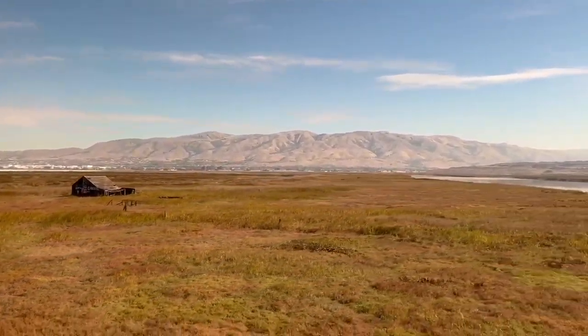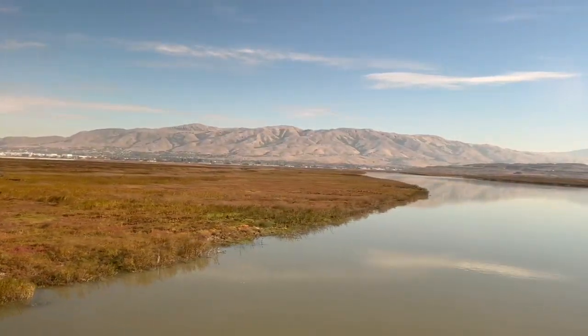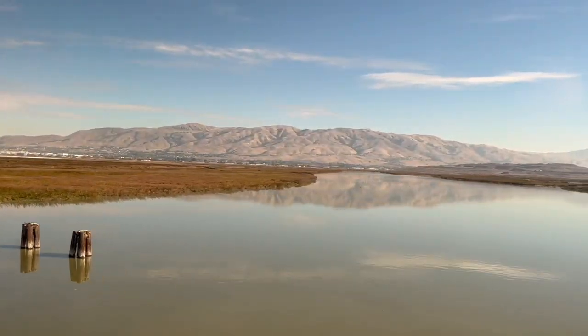For the rest of the morning, we watched the sights pass by as we headed towards San Jose and eventually into Salinas.